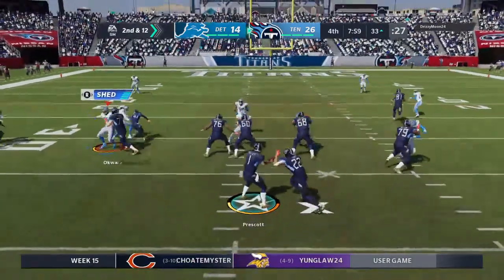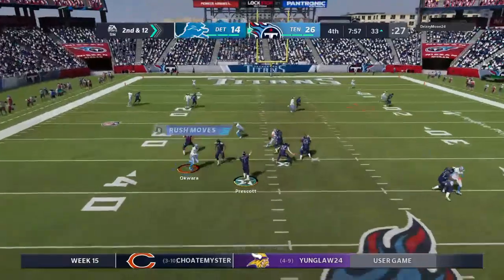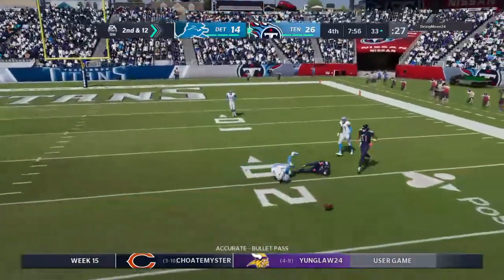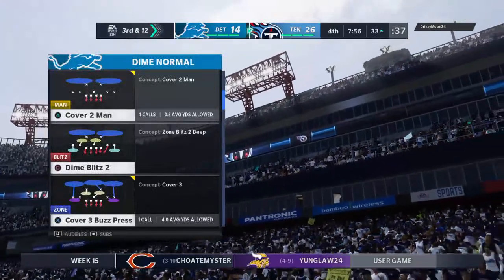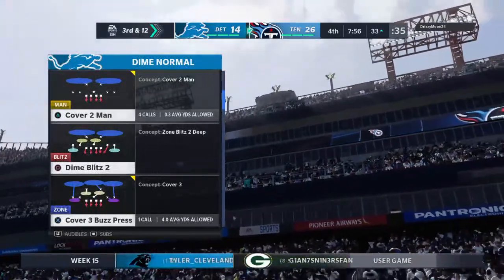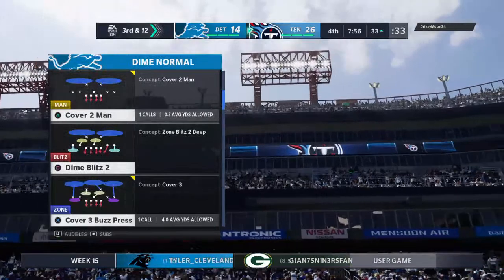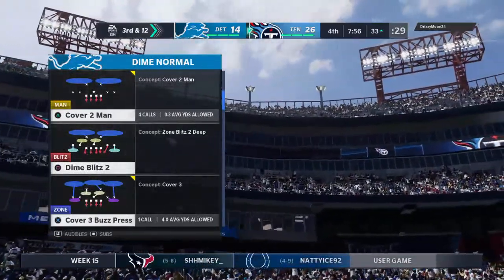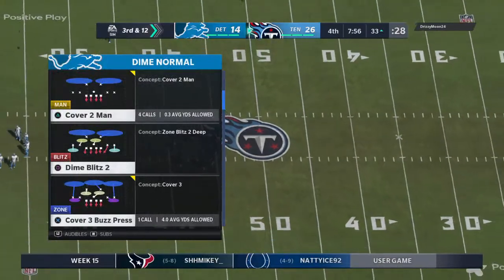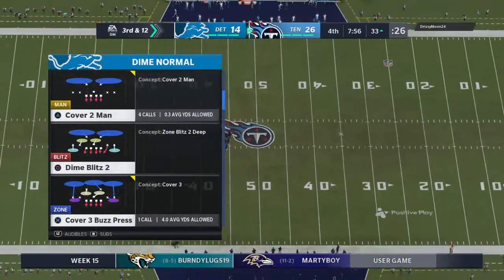Off the play fake, Prescott. And his throw is incomplete. So many times when we talk about coverage, we're just about a defender running with a receiver, but a big part of it is understanding where the football is, finding it. In this case, when it arrived, it wasn't a surprise, and he was able to bat it away.